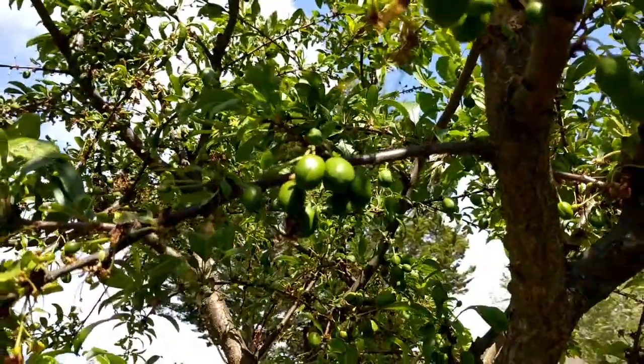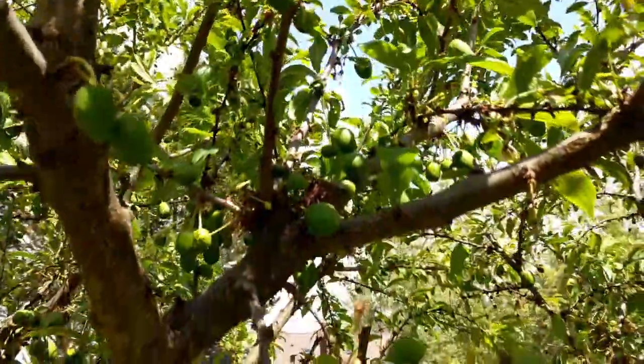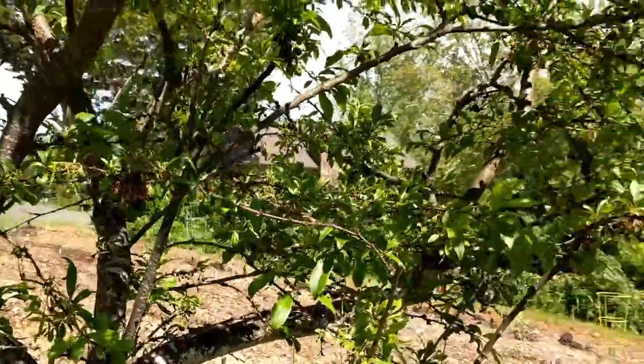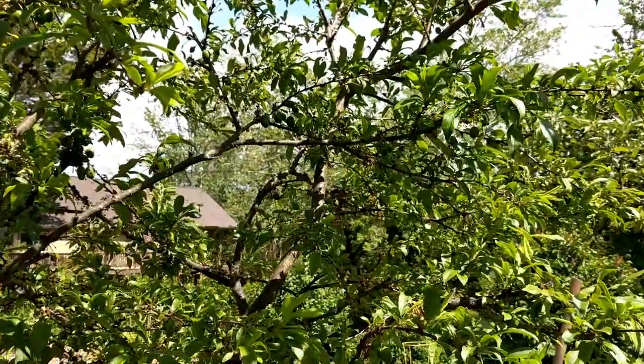Our plums look pretty decent this year. Got a few of those going. And I do like this little plum tree. It didn't do much last year. It must have took the year off, but this year it looks like it's coming on strong.